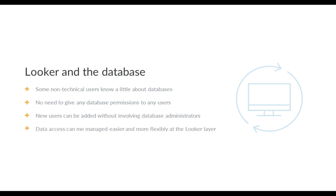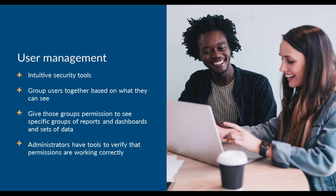Relational database systems have all kinds of security settings that they can be a challenge to administer and monitor on a large scale. With Looker, you don't grant users any database permissions. One upside to this is that the Looker administrator can add new users without having to involve the database administrator. So there's less IT red tape to set up and maintain users. And all of the data access is managed within Looker. And what's more, all queries run in Looker are logged and can be reviewed by the security team.